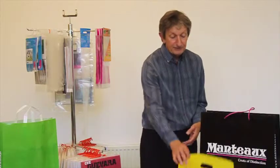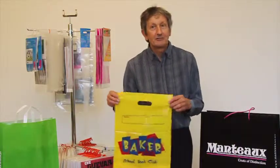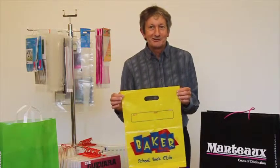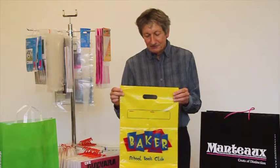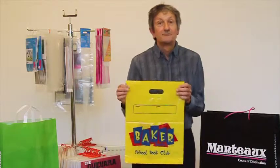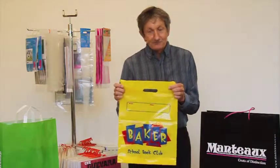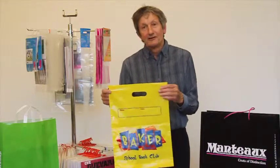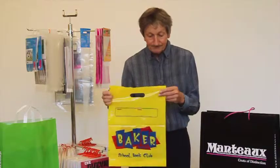If we start off with a simple polythene carry bag, politically not very correct these days, but a very good, strong, durable product. It's economical and it'll get your name out across the exhibition hall or up and down the high street.